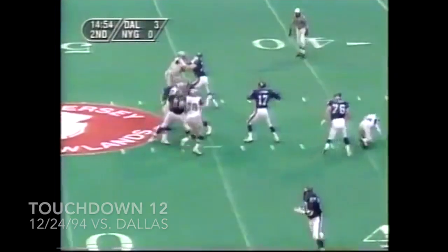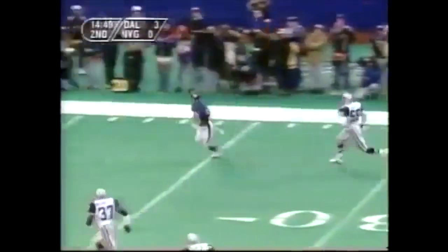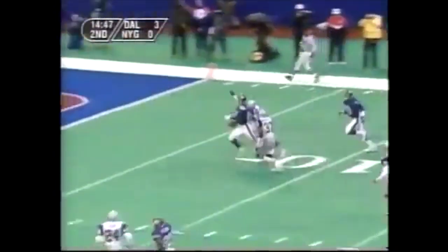Yeah, and realize as you watch Sherrard move away from the defense here that this kid is coming off of a broken leg, and look at him fly by the fastest defense in football. 49 yards, and the Giants lead it 7-3.